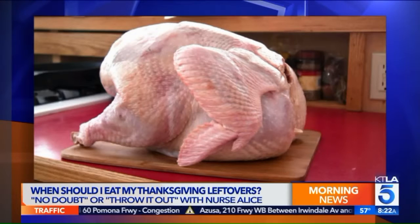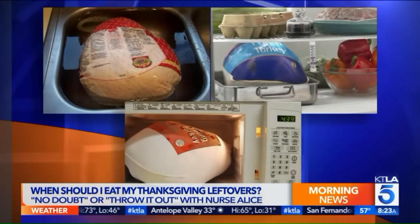But a majority of us, like myself included, will be using a frozen turkey. But we have to be careful that we thaw this out properly. It's a hassle, but it can also be a health hazard if we don't do it correctly. So there are 3 safe ways in which you can thaw your turkey. The first one is the refrigerator method, which does require some planning.